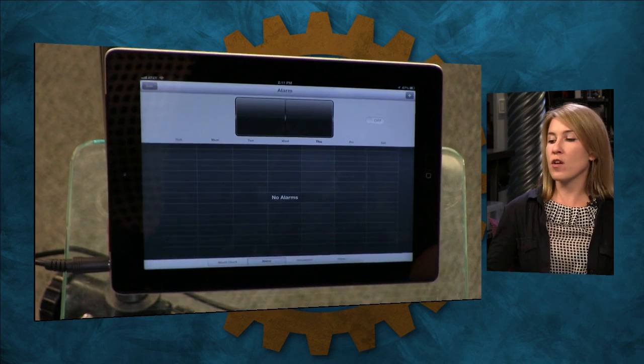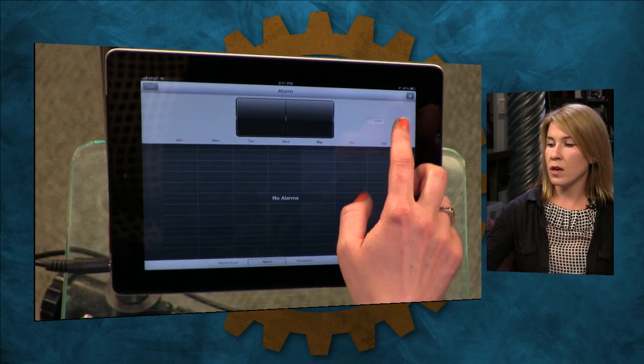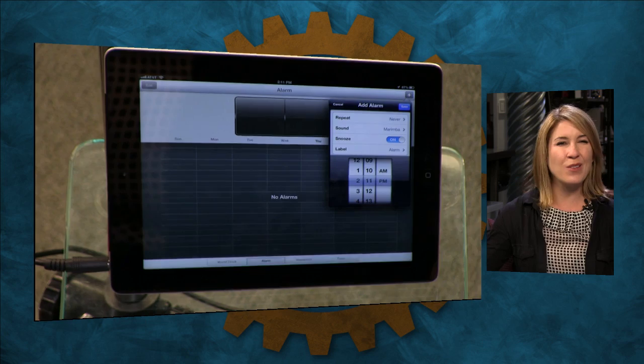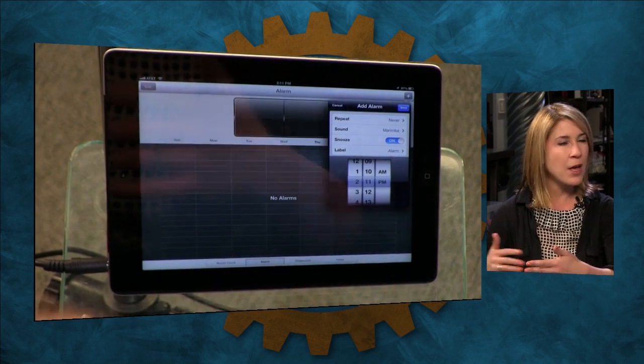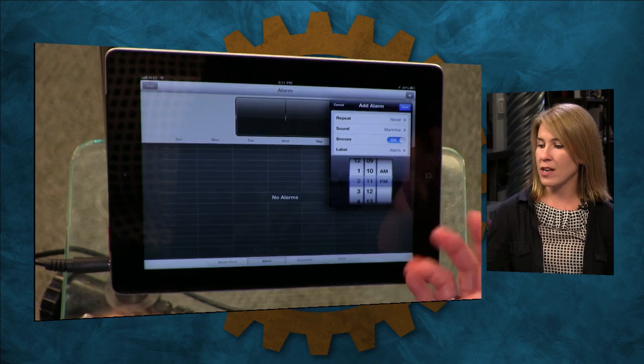I think there are probably some folks out there who say, yeah, I never really downloaded any of those alarm apps, and now that I have one on my iPad, very strange, without even trying, I might actually end up using it.